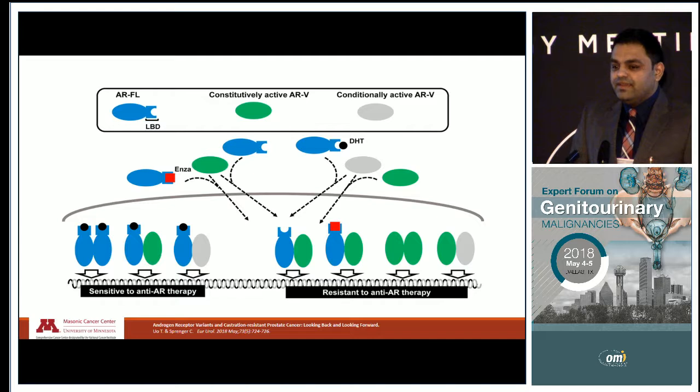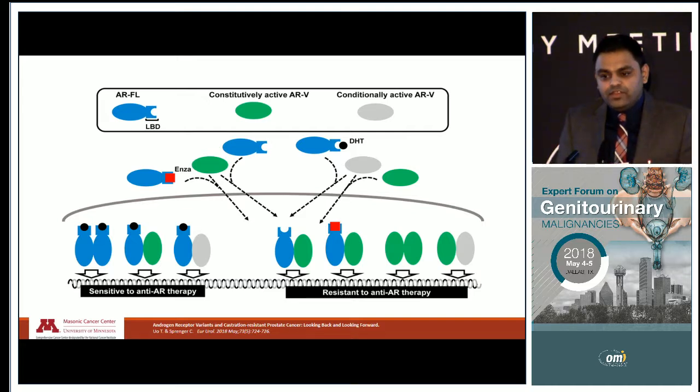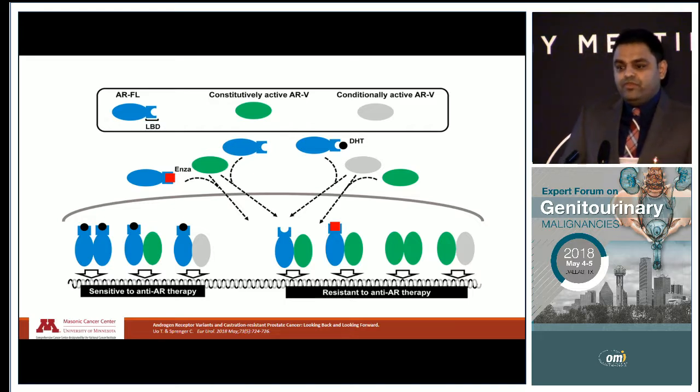All right. So this is the mechanistic model that we've come across after about a decade of research. As has been mentioned, AR amplification is the main driver behind a lot of these variants. But as more and more of these variants accumulate in the cell, there is growing data that the homodimerization and heterodimerization using AR variants drives resistance to anti-androgen therapy.